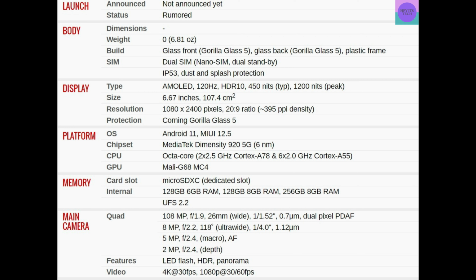So the phone launched with the MediaTek Dimensity 920 chipset. If you guys don't know about this chipset, I've already made a whole video on this, so I will leave a card on this video.